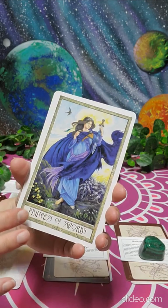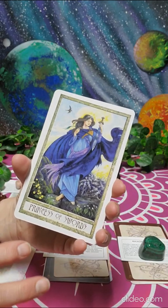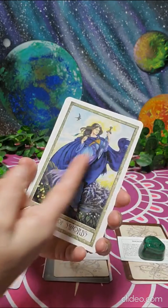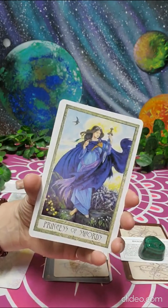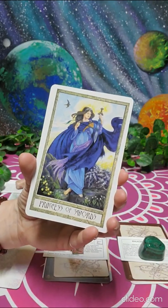She's got nature on her side. The Princess of Swords is an airy card. Swords represent air. And she's outdoors, and you can tell her cloak is flowing in the wind. Even the flowers are moving. So this is all about bringing you a message of change. Now, the sword is all about truth.